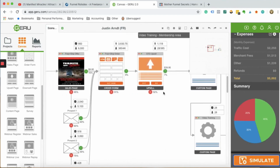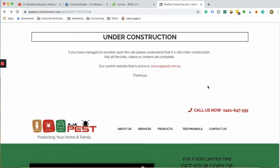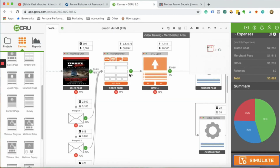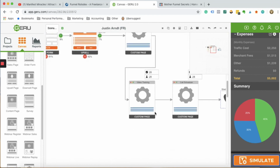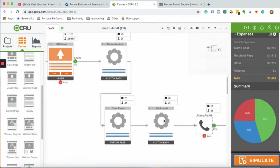It will be built as a free plus shipping offer. So you'd sign up here, and that would take you through to the order form. So funnel step 1, funnel step 2, funnel step 3 in ClickFunnels, funnel step 4 membership area. Video training is the content within the membership area. Call scheduling page: you don't necessarily have to have a call scheduling page, but you can have that as an extra step. And obviously you can drive traffic to that individual step.